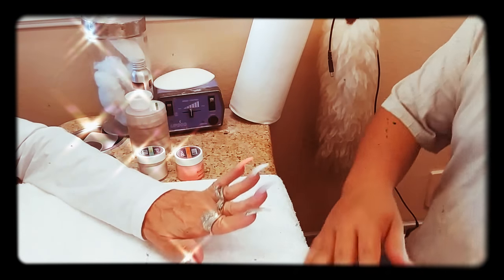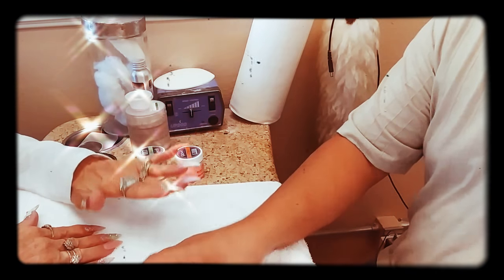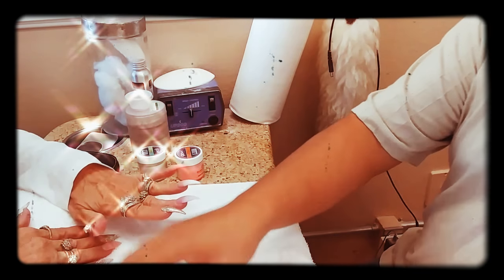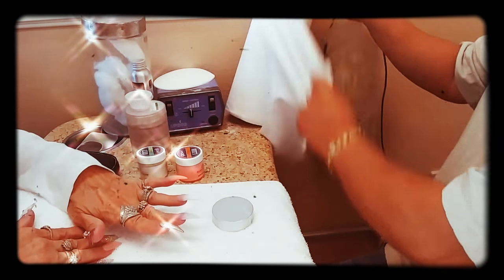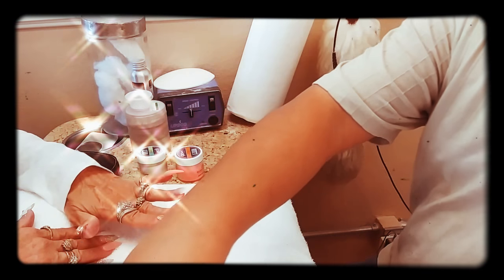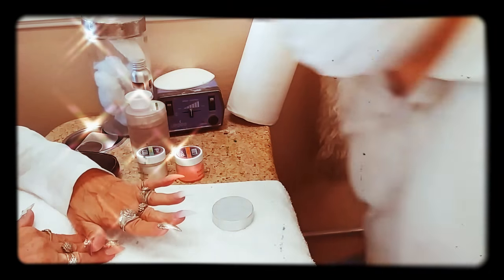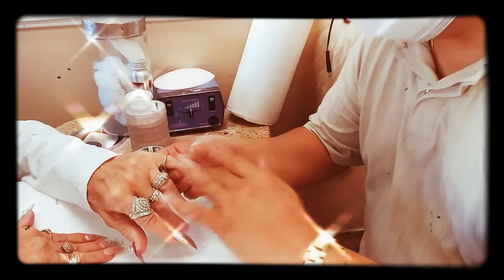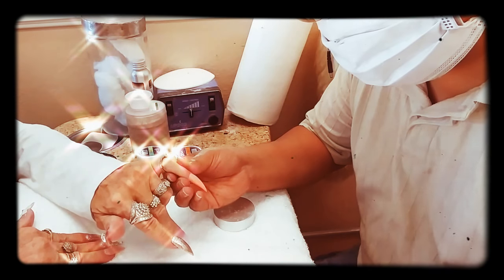Yes, he works very fast. He's good. Okay, I'm going to apply another coat of this purple powder on top. Okay. To make it more shiny. Oh, I love that. Just a very thin coat. Okay. I'll take it. I'm not going to argue with no thin coat of bling.